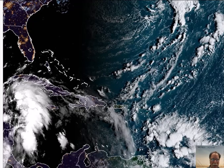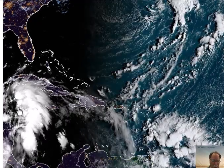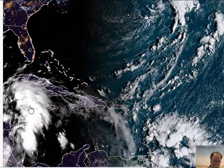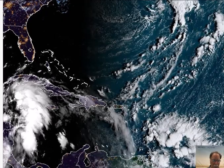Now, before we take a look at last night's GFS model run, let's take a look at the latest satellite imagery loop. Yesterday morning, you may recall, we had 2 separate areas of showers and thunderstorms. One was located over here, and the other up to its north and east, just south of Cuba. They consolidated in the overnight hours.